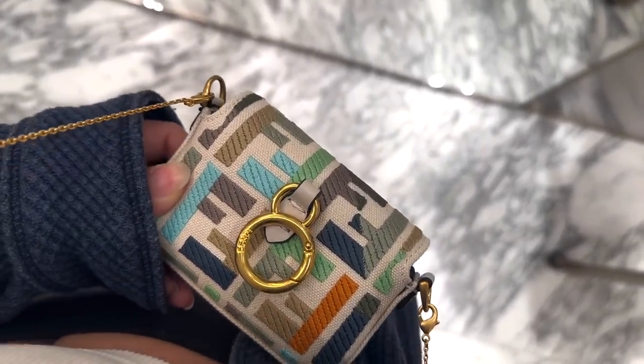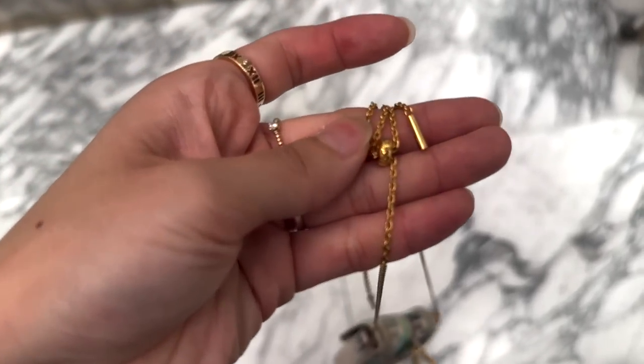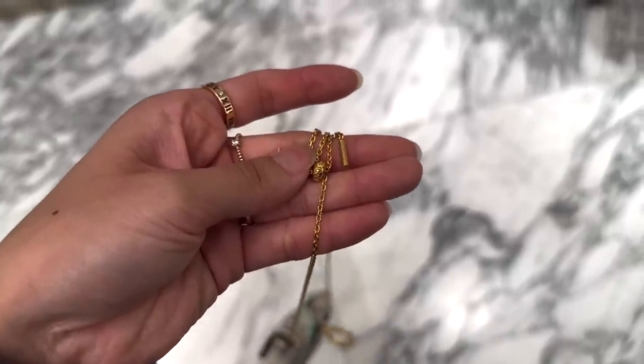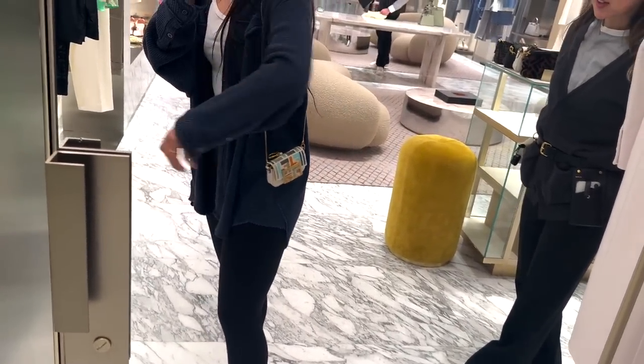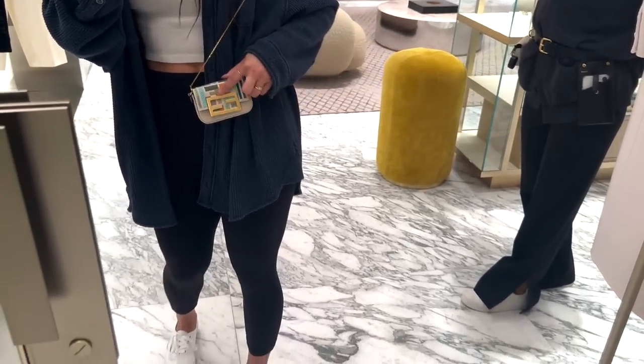It's so nice. And then the updated version of this is actually now the strap is adjustable and it has the little Fendi on it. Can you guys see it on the little bead right there? So you can adjust the strap. It looks so cute. I really, really want to buy this. There's a very high possibility that when I come back from Europe, I'm going to purchase this.